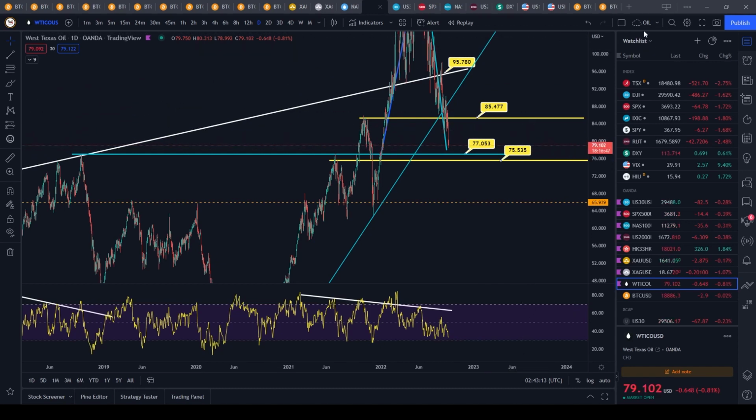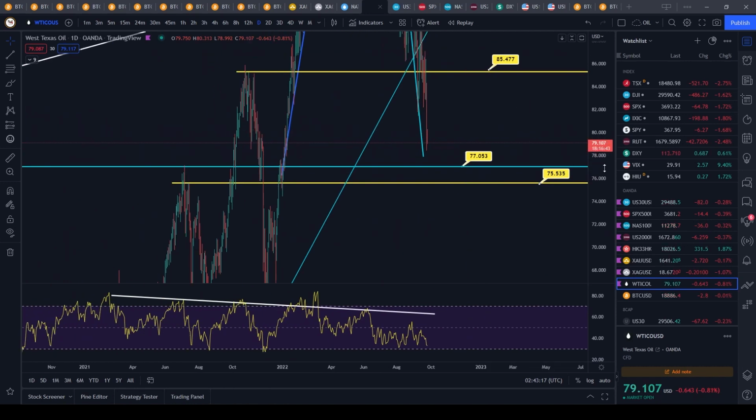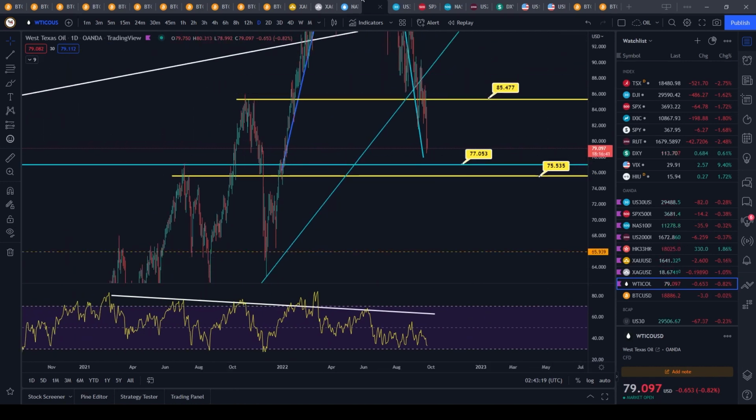So I'll update that for you guys. So that's going to be another level that I'm going to be looking at. It's around $77 and $75.